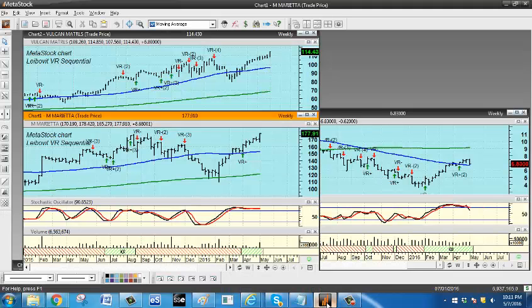Looking at the charts, a big move here in the last several months. These stocks, except for CEMEX, into new bull market highs. Martin Marietta, you're looking at here. I'm highlighting it here. Good correlation. These are weekly charts, by the way. Good correlation with the Leibovit negative volume reversal.